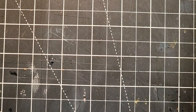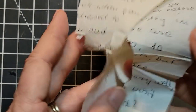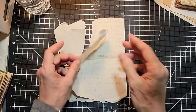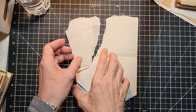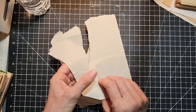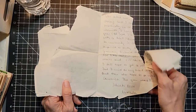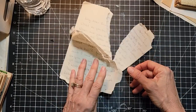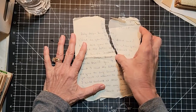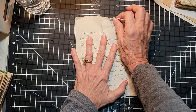We have this. Okay, here is a poor little torn letter. This poor little letter has been through the wringer. I thought, well, this one I'm just going to use for collage. It's written on airline paper, that super light, super thin paper for airmail. And then I started to read it, and I thought, oh, maybe I'm not going to use it for a collage. Maybe I'm going to actually glue it back together again.